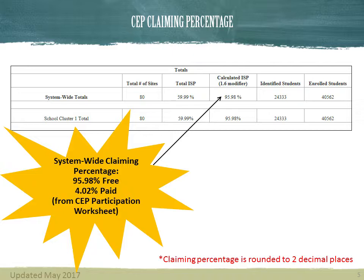So in that CEP worksheet, once everything is confirmed for 17-18, you will go to that review tab. You've said, this is what I'm doing for next year. This is my claiming percentage for next year. That's where you will find that. That's where I'm going to find it when I'm checking the claims next year as well. So I'm going to go based on whatever the system tells me. You're going to find it under the calculated ISP that tells you that the 1.6 is also built in.